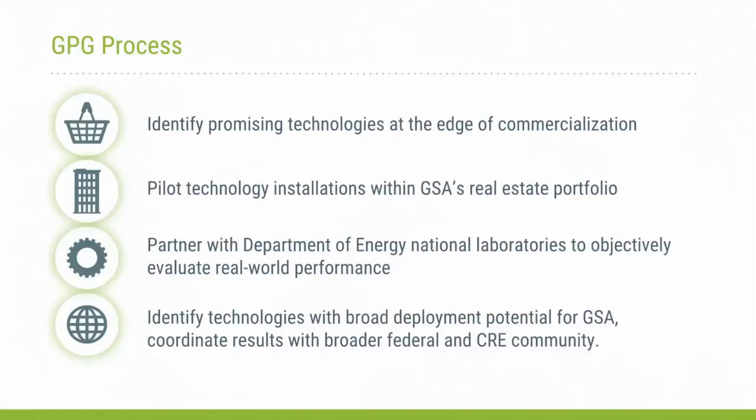Well, let me talk super quickly since my audio is terrible, and I don't know how to fix that. But basically, we'll just say that it's a rigorous process to be accepted into the GPG program. Next slide.